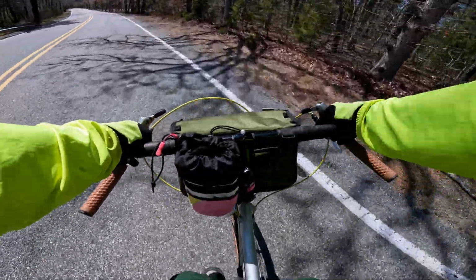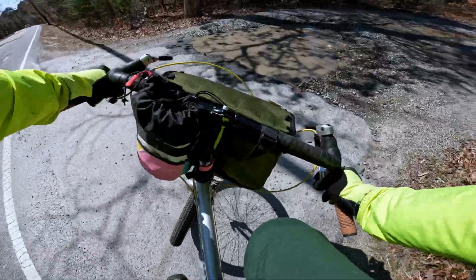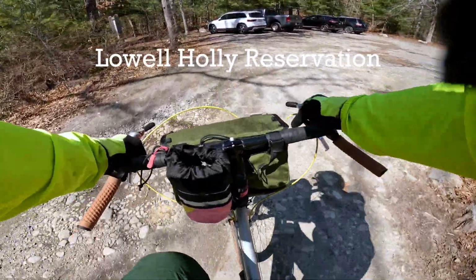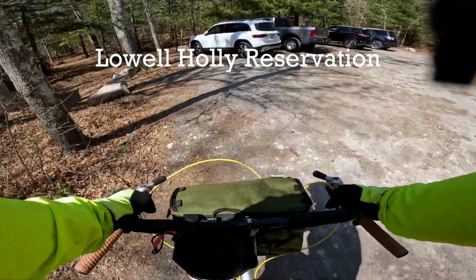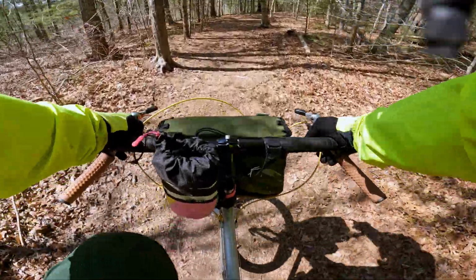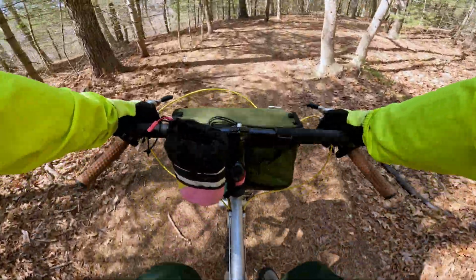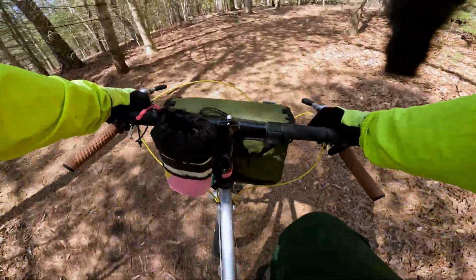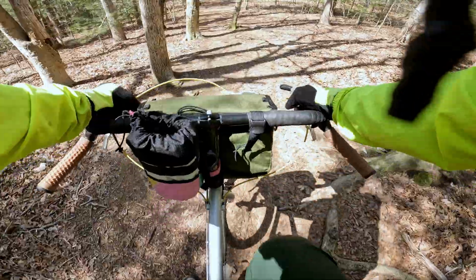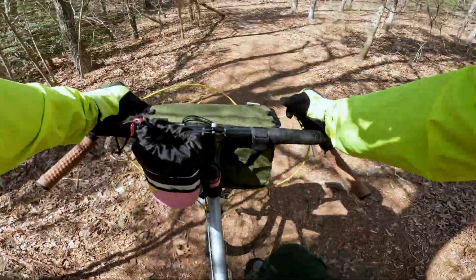Eventually work through a neighborhood and then take South Sandwich Road, a little short jog, and that brings me into the Lowell Holly Reservation. These trails are really more hiking trails, at least in this initial part, and so I decided to work my way over to a road that kind of runs parallel to the trail. They're not really parallel, but they end up in about the same place.